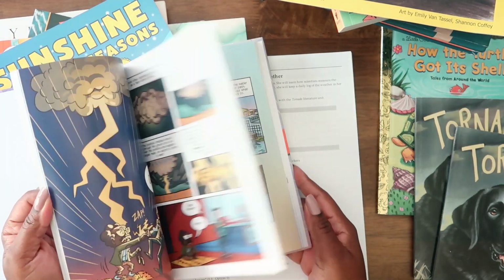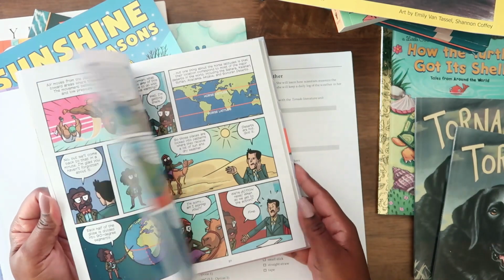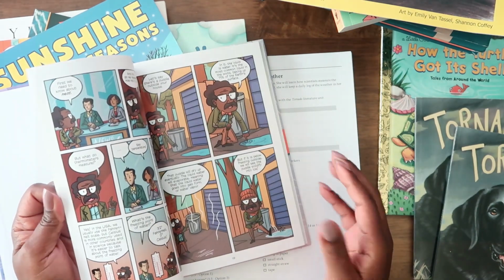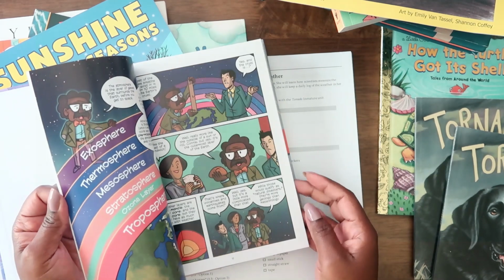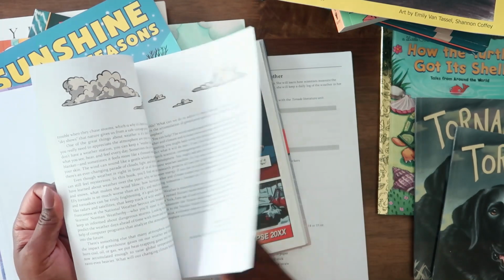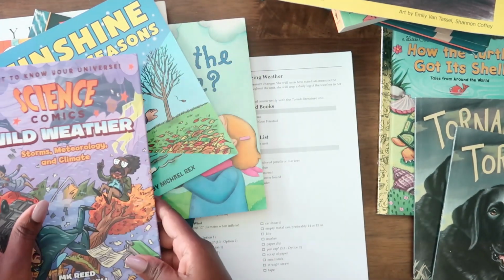and I can read this and do some different little character voices while they're continuing to sew their turtles, or maybe they'll create their own comic based off of this as well, because we are going to be doing a comic book unit coming up, so they'll probably want to continue doing that. So this will be a fun follow up to that.